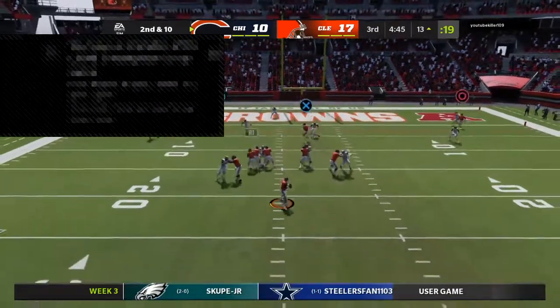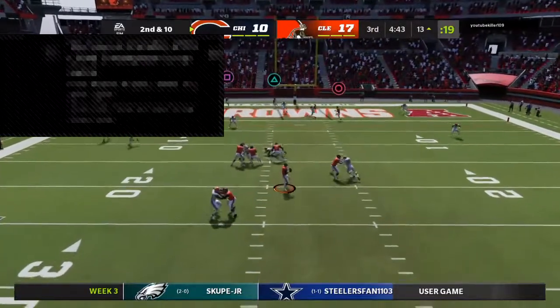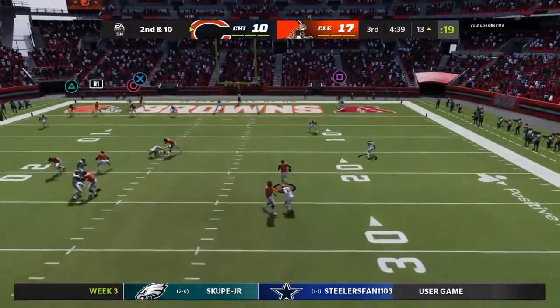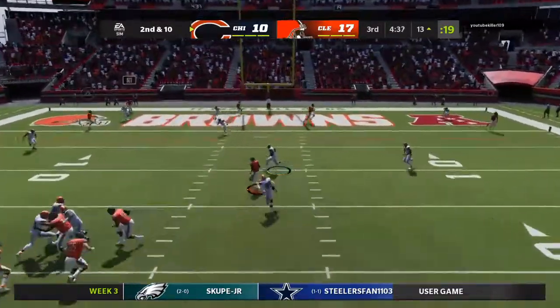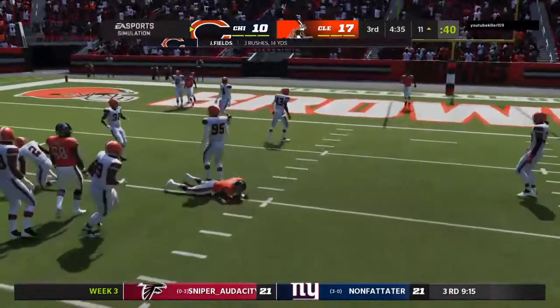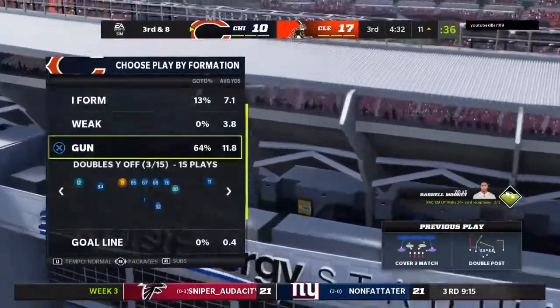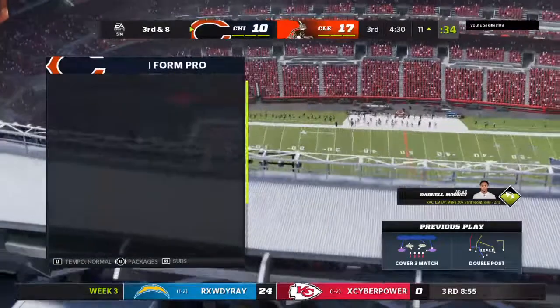To throw once more on 2nd and 10. Fields, escaping the pressure right, flushed out right. And he works his way past the line of scrimmage and then slides to a halt. It's just a gain of a couple there on the scramble, and now it's 3rd down.